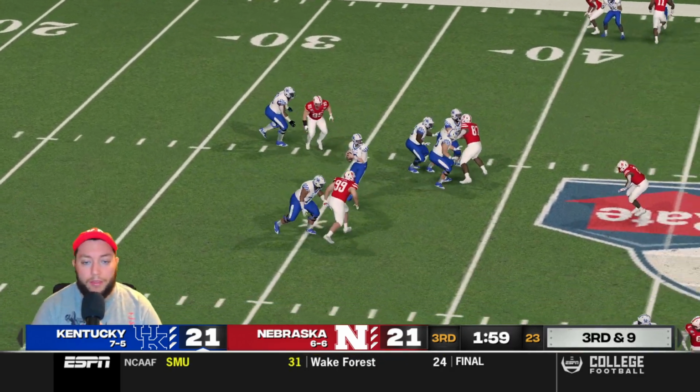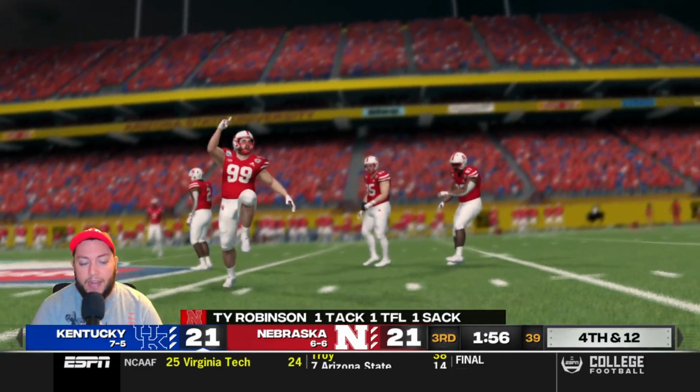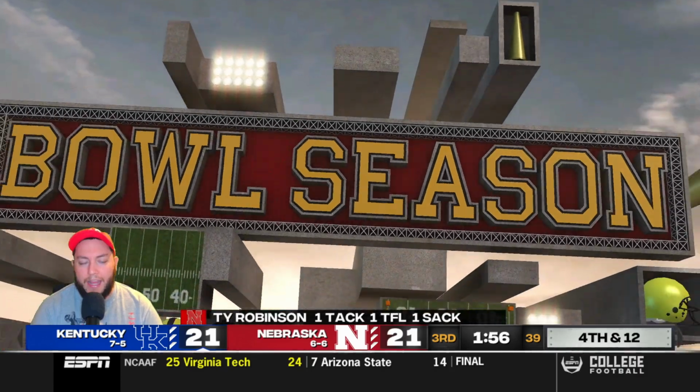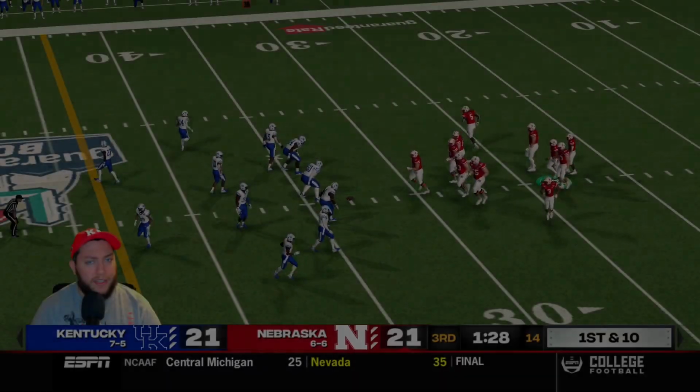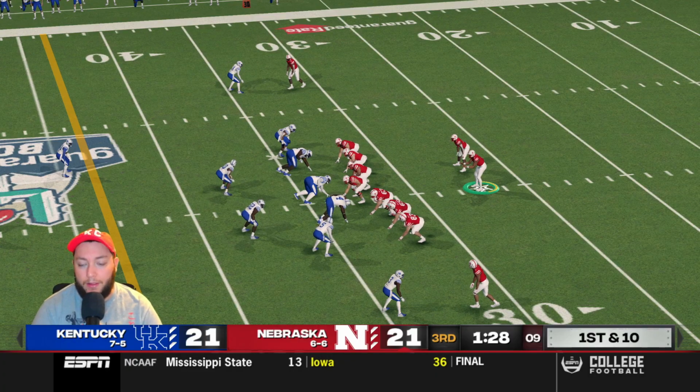Now it's 3rd and 9. Only a 3-man rush for Nebraska, and it's going to get there. It's Ty Robinson, their leading sacker on the season, and he gets yet another, and he ends this Kentucky drive. The Nebraska defense has started to step up. Now can their offense keep it going and possibly take the lead?